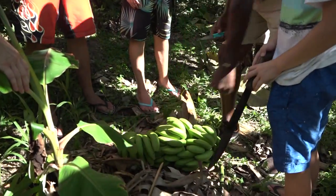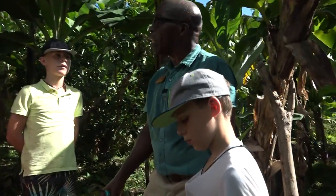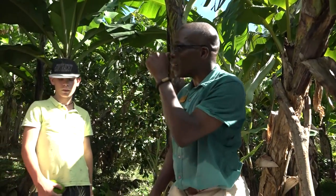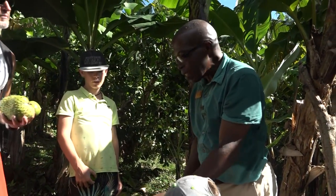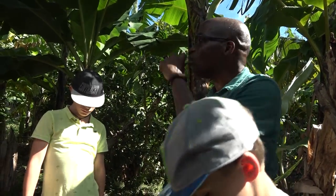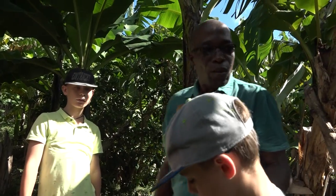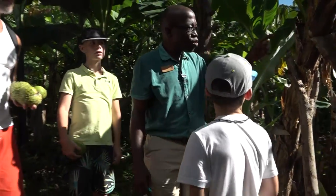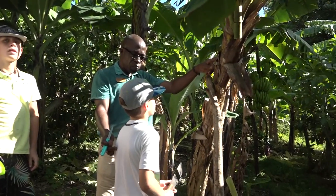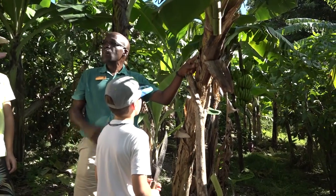And in Dominica, we eat bananas green as much as we eat them ripe. Just like the papaya, you steam it as a vegetable, and we cook it, and it's delicious. You can also dry it and make banana flour, so you get gluten-free flour. So there are many things you do with the banana. When you're through, this tree is finished. It's not going to produce any more food. So that's it, one time.